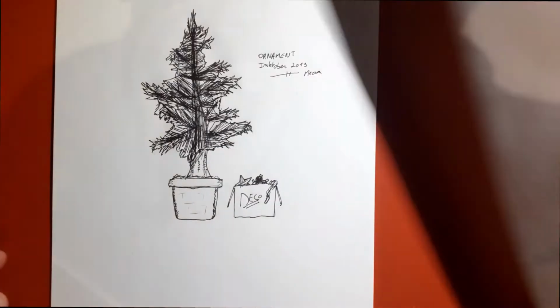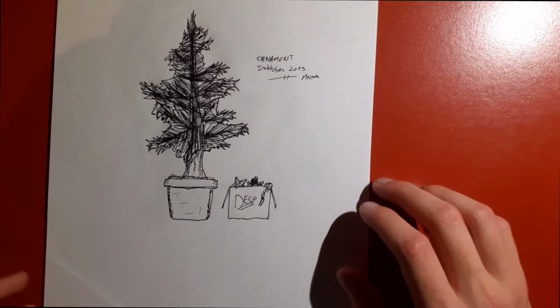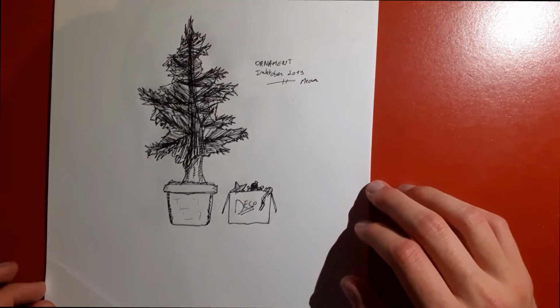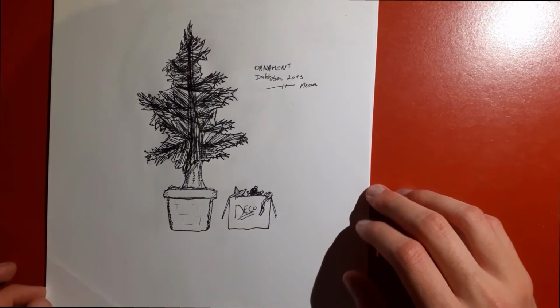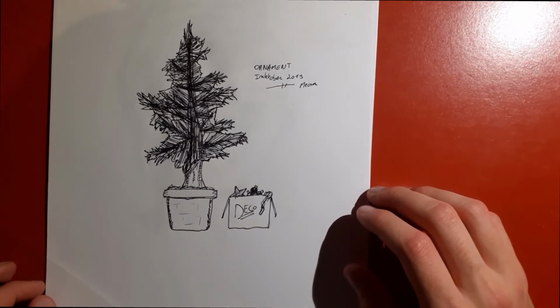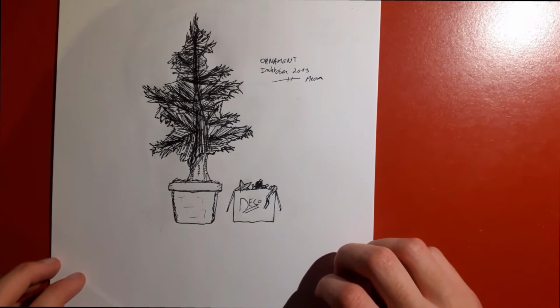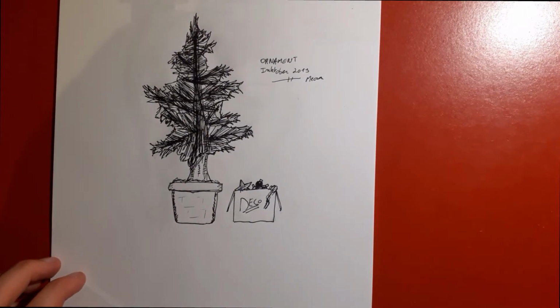But let's move on to the next one, which was Ornament, and I drew a little Christmas tree, which I think looks really cool and cute. And we got a box of decorations next to it, which still need to get on the tree. And that's almost the time of the year, is it not? But it's still not there yet, so let's move on to the next one.